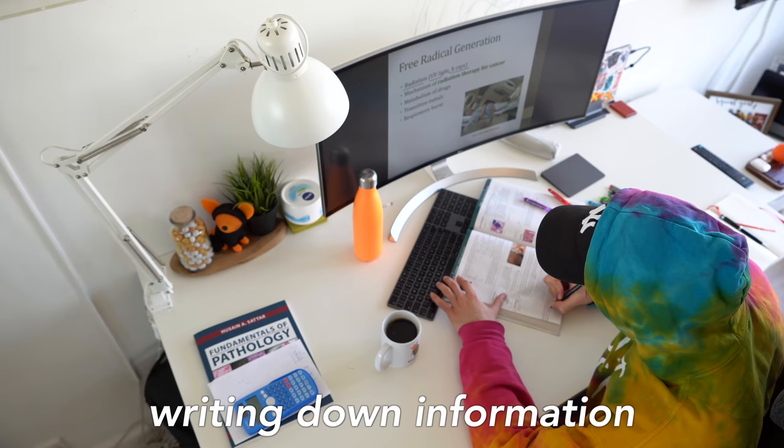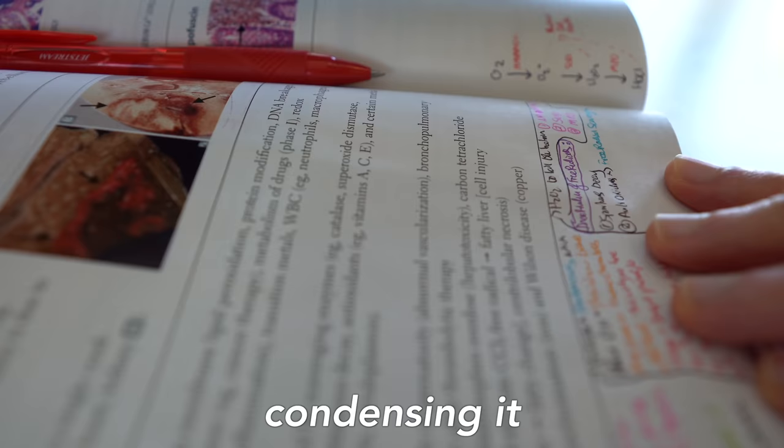Then before exams, I would read this information over and over and over again and just try and ingrain it into my head so I could remember and understand everything when it came exam time. And to be honest, this method of writing down information, condensing it, and then reviewing it over and over again worked really well for me.